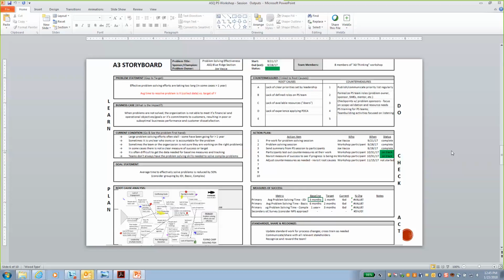And so in this case, we then backfilled, once we had the session, the root cause problem solving, so the fishbone in the lower left. We matched up root causes to countermeasures in the upper right. We listed an action plan, so if this were going to be an ongoing group beyond the training session, they would have a list. The measures of success, critically important for someone to go back and check, and then some final comments on the bottom right.